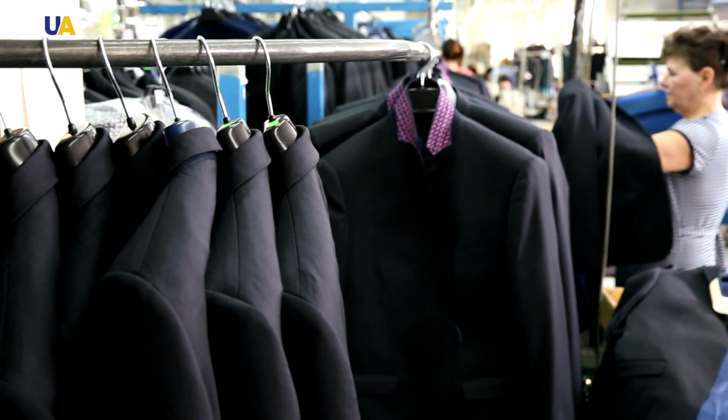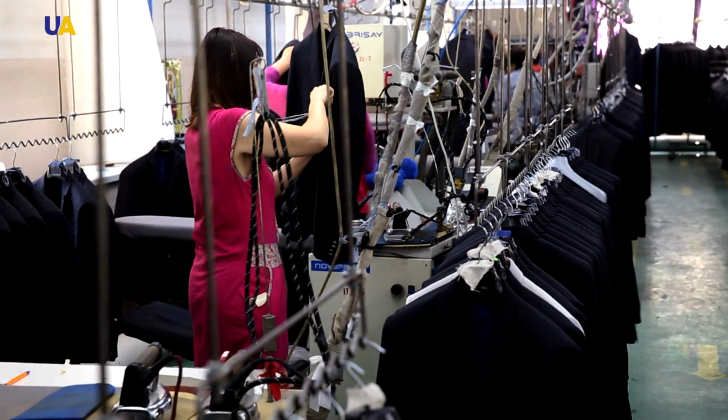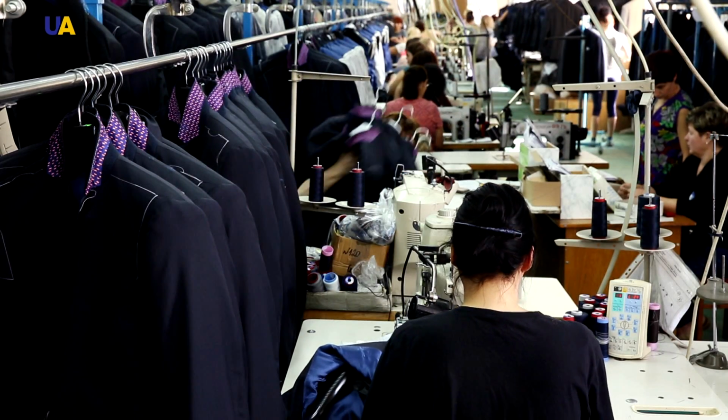After passing through all the processes and ironing, ready-made jackets are sent to the warehouse. And of course from there, they are sent to their future owners.